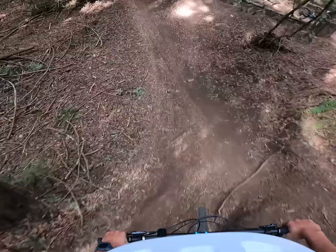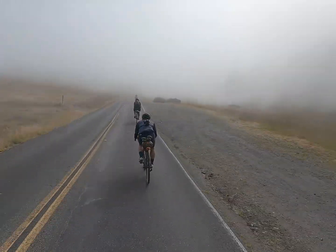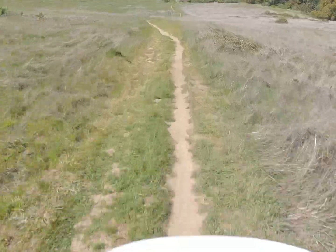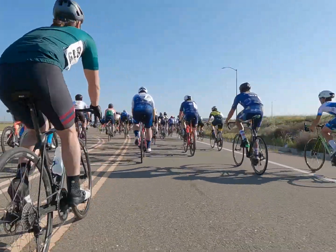I grew up riding bikes, but over quarantine, I went totally nuts on cycling and got way more engaged in the sport. In 2021, I'm planning on doing races for the first time, so crit races on my road bike and the Leadville 100 on my mountain bike.